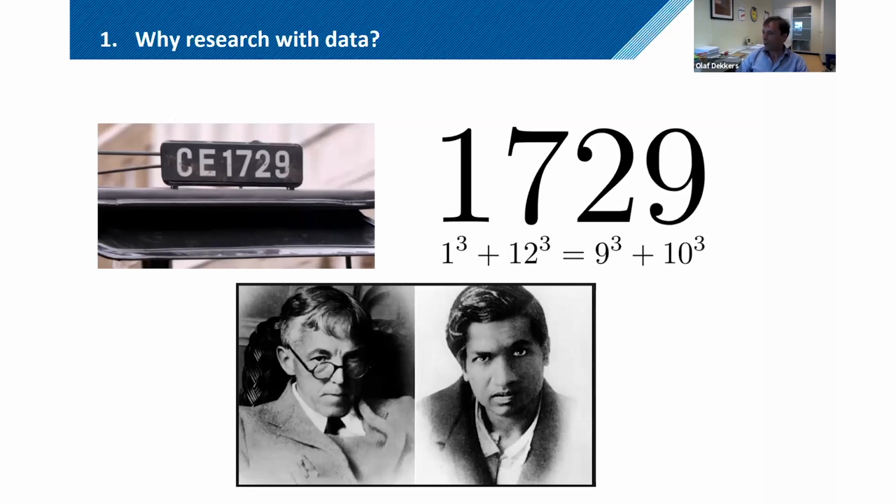And I would like to go back with you 100 years. This is a famous scene among two very famous mathematicians. One was in the hospital, it was Ramanujan, and he was visited by Hardy. Hardy came by a taxi. Ramanujan asked him the question, did anything happen to you today? Do you have a nice story today?